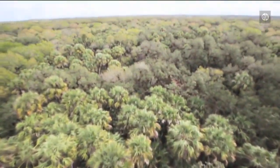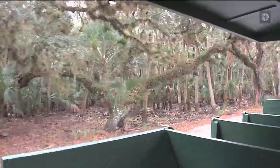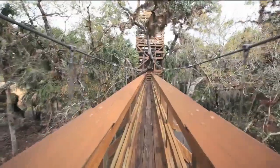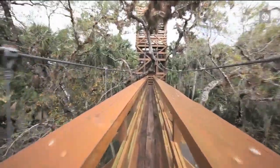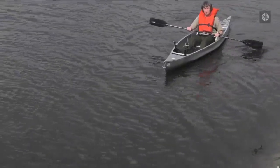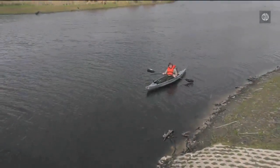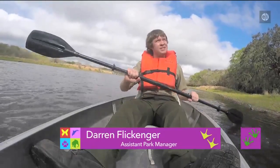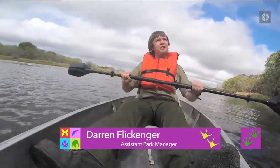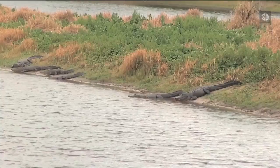There's a lot of attractions that draw people to this park. From miles of hiking and biking trails to venturing to new heights on the canopy walkway, this park has something for every adventure level. Welcome to Nyacka River State Park. This is one of the largest, one of the oldest, and one of the busiest state parks in the state of Florida. Running through the close to 40,000 acres is the Nyacka River.